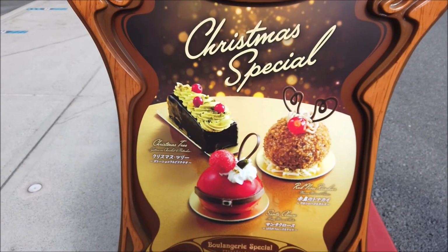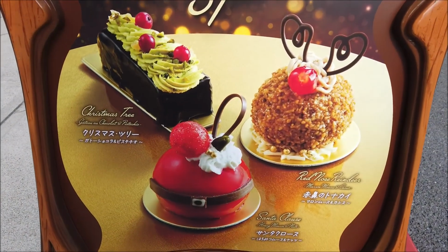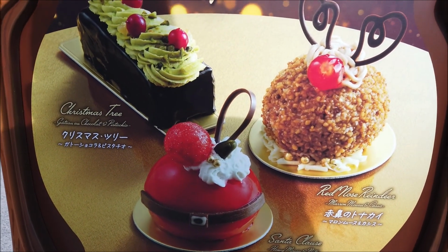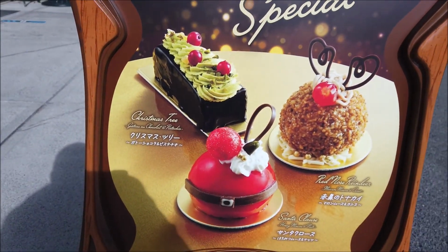Too bad. Over at the Boulangerie, take a look at these desserts. These are pretty awesome. This Santa Claus one's a honey mousse and nuts. I may try one of these out.